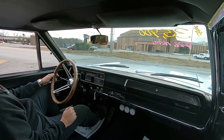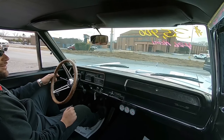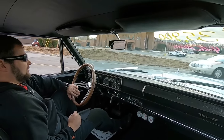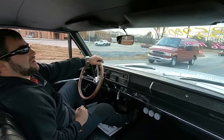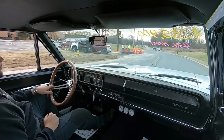Come on, come on. There you go. I was staring down at his phone. Just think, if they wouldn't let phones work when you were moving down the road, how much better traffic would be.